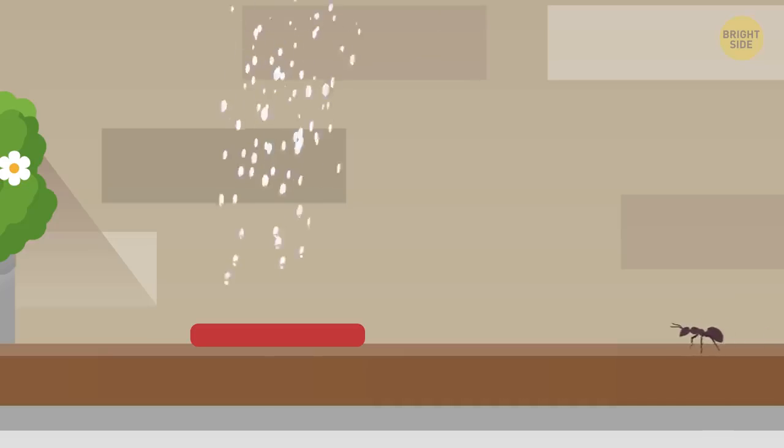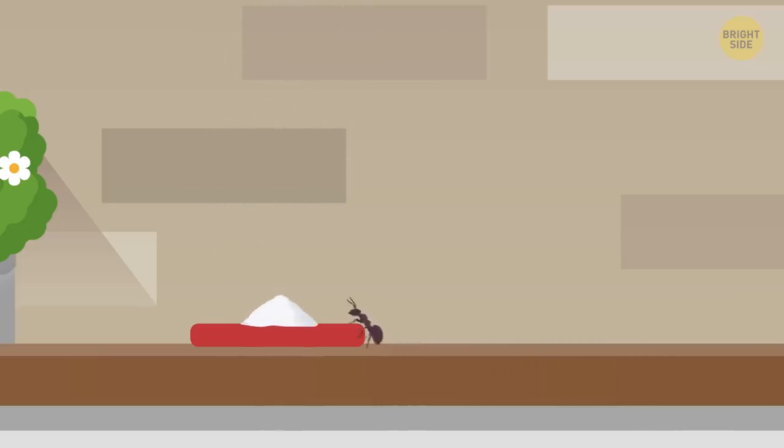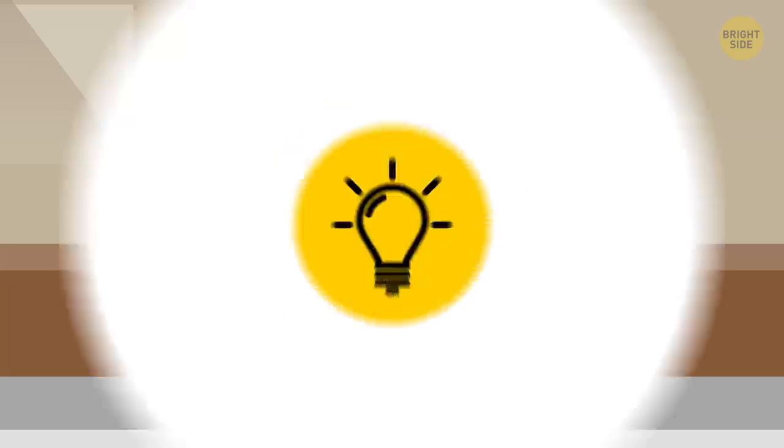You can put the bait on a jar lid or directly into areas that ants love. The insect won't know the difference between the sugar and baking soda, and you already know what's going to happen.